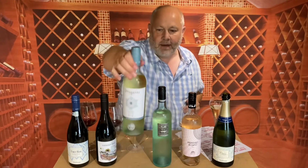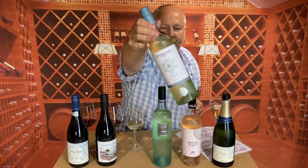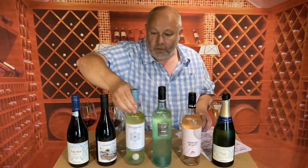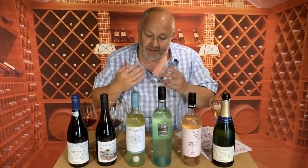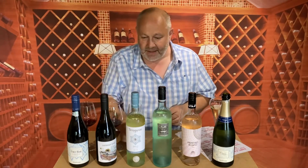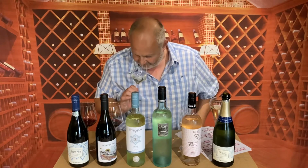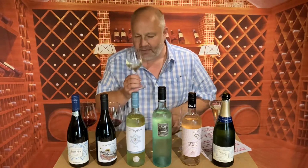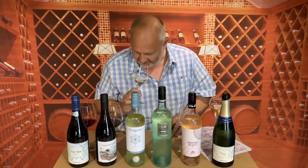So next up, this is Stemari Grillo from Sicily. It's £8.99 a bottle, and Grillo, as the golf commentators like to pronounce it, is a brilliant sort of native variety to Sicily. Sicily really is the exciting place when it comes to Italian wine at the moment. And it's got lovely sort of fresh, like, I'm thinking like Amalfi lemons to it. Beautiful sort of vibrant grassy fruit.